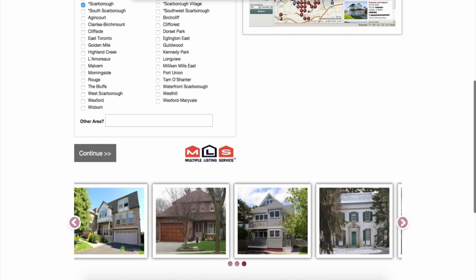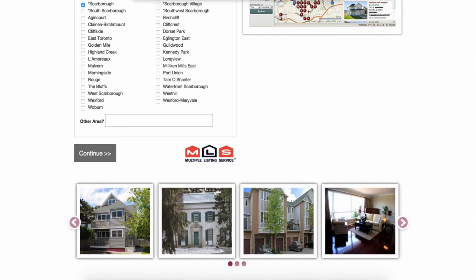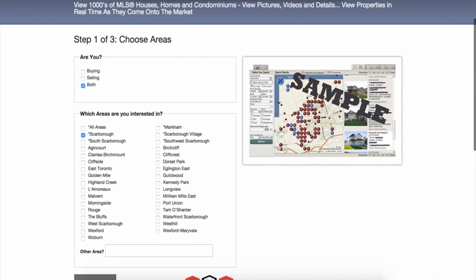You can customize the look and feel with scrolling photos. They're non-clickable because that's not what we want to do here. We can take the main photo here and adjust it, and we find that testing that photo in some markets will actually increase or decrease the leads that you get.